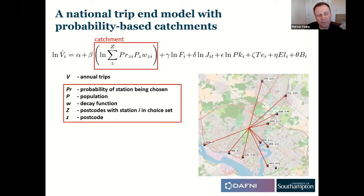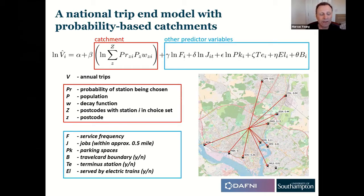A novel aspect of this work was how the station catchments were defined, and they're probability-based catchments, built up from the postcode level. So essentially each postcode has a number of potential alternative stations assigned to it, and using a station choice model, the probability of each of those stations being chosen by someone who is going to travel by rail from that postcode is calculated. And that probability is used to weight the population of the postcode as an input to the model. And then the range of other predictive variables are things like service frequency, the number of jobs in the vicinity of the station, and the number of car parking spaces, that type of thing.